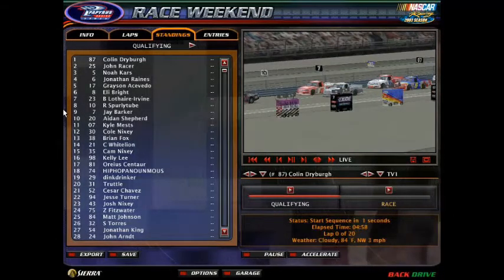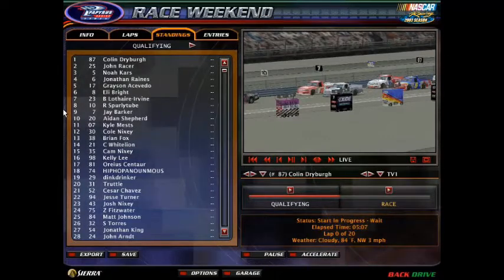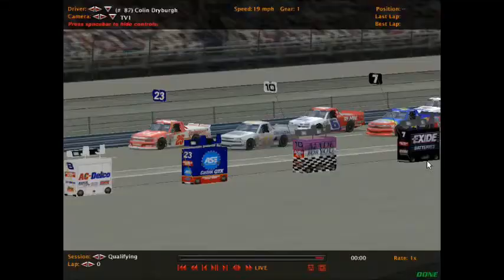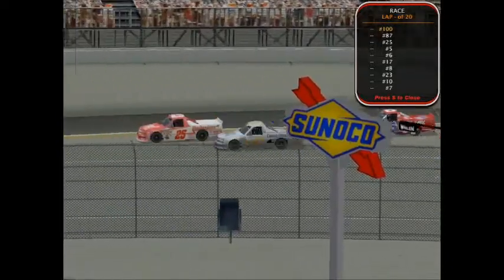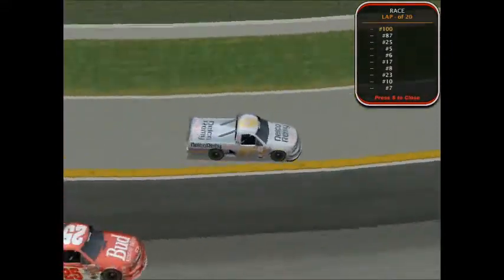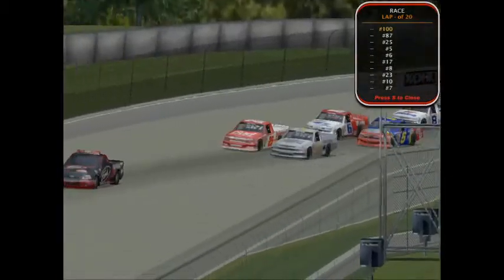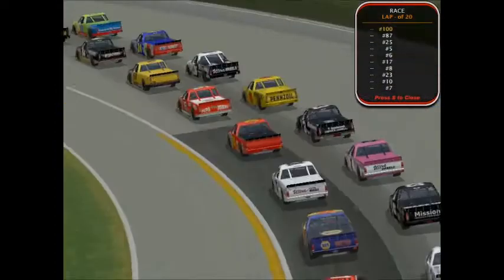And here's the command. Drivers, start your engines. This race will be 20 laps. And the field is rolling off. You will notice that Colin Dryberg is not in his usual Burger King paint scheme. He's in a gray truck this race. Same with John Racer. John Racer's paint scheme is not the full red. It's red and white for this event. Looks like no one is having any problems.